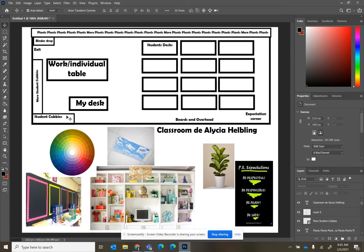There's an extra table here. Student cubbies are right here. They don't actually go all the way over to my desk. This is more storage, but student cubbies are here for their own work, where they all have their individual little moment. And then over here, I have my expectation corner.